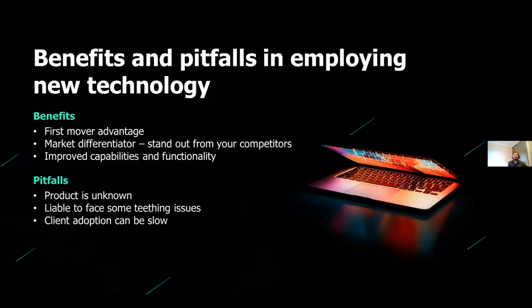So when you do adopt a new technology, one of the benefits that you can obviously have is a first mover advantage. So that can give you an edge with something new on the market.